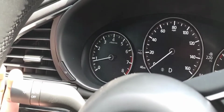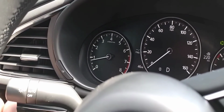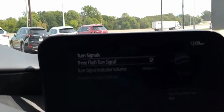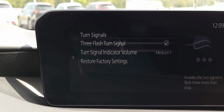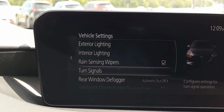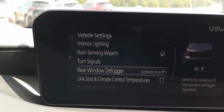So try to do that one more time. So barely touch it, 1, 2, 3, and it turns itself off. Pretty cool feature. You can turn it off and on in this section here. You can also adjust the turn signals and the rear window defogger.